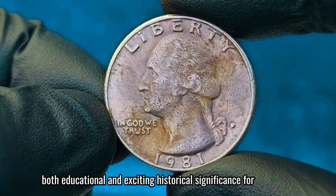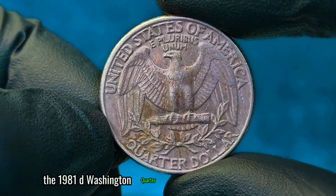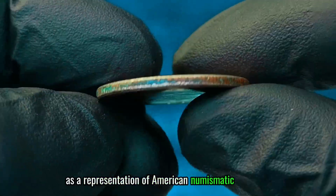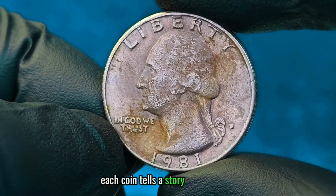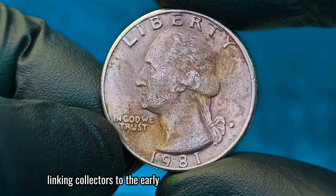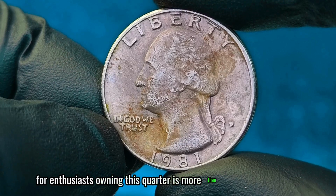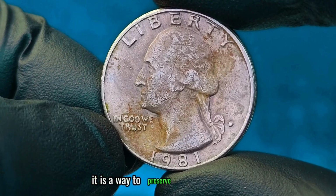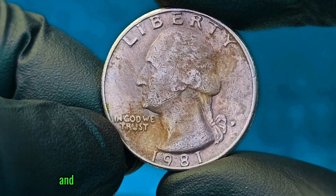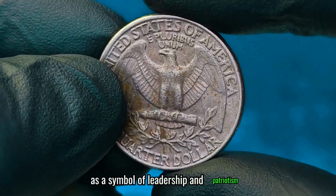Historical significance for collectors. Beyond its monetary value, the 1981 D Washington quarter holds deep historical significance as a representation of American numismatic tradition. Each coin tells a story of continuity, artistry, and national pride, linking collectors to the early 1980s era in which it was minted. For enthusiasts, owning this quarter is more than a simple investment. It is a way to preserve a piece of history, appreciate the intricate craftsmanship of the U.S. Mint, and celebrate the enduring legacy of George Washington as a symbol of leadership and patriotism.